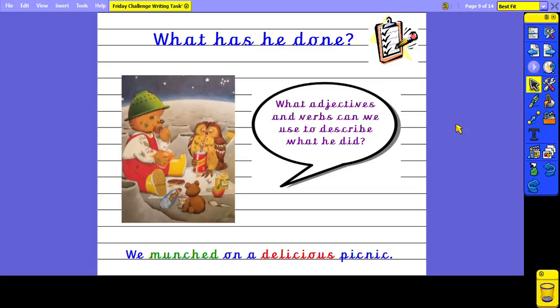Also think about what he did when he got to the moon. So again here, you're thinking about adjectives, but also what verbs you could use. So I've given you an example. We munched on a delicious picnic. So munched would be the verb and delicious would be the adjective.